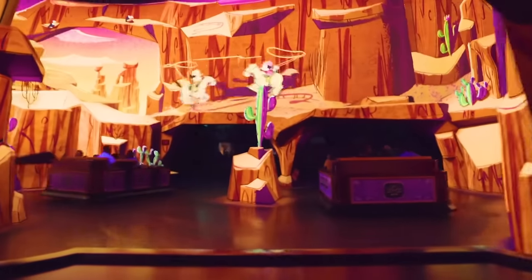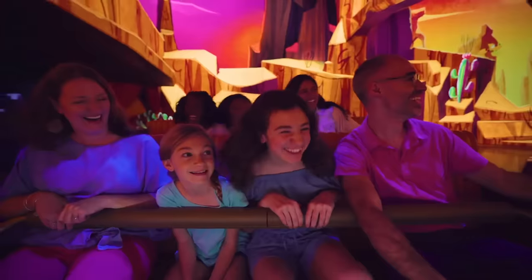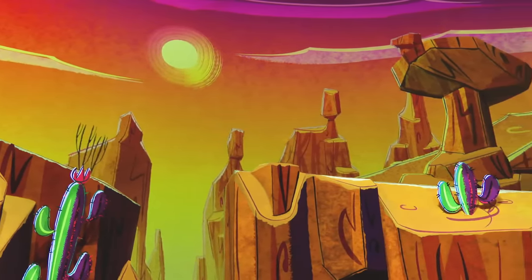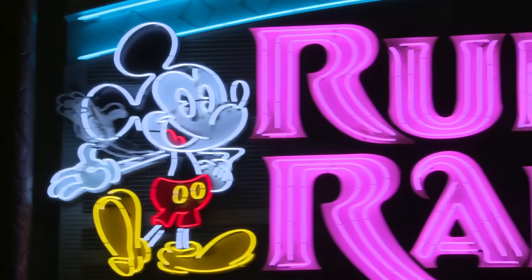This crazy combination of reality-bending projection mapping and clever cartoon augmentation is truly one of a kind. The ride also manages to be relatively high capacity, which has helped alleviate the crowds waiting to ride Rise of the Resistance. Mickey and Minnie's Runaway Railway is now open at Disney's Hollywood Studios and will open at Disneyland soon, and is truly something you won't want to miss.